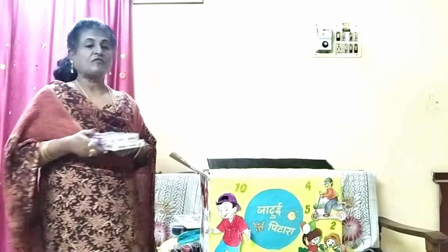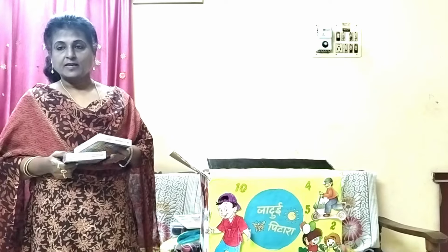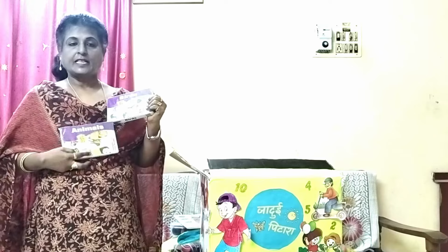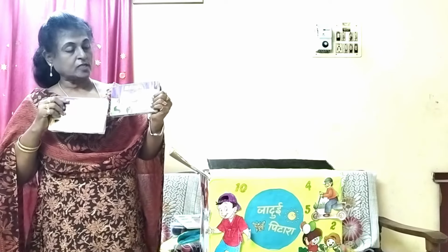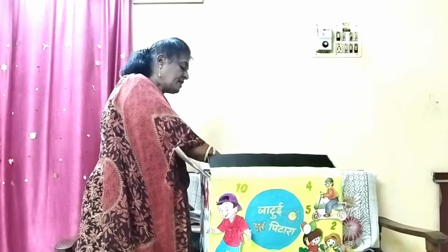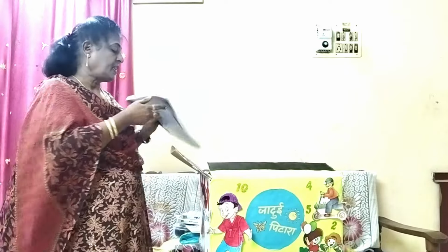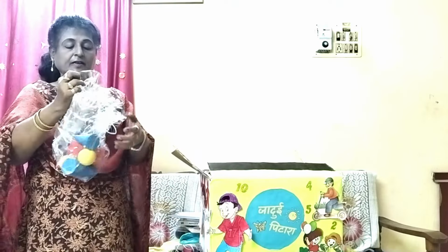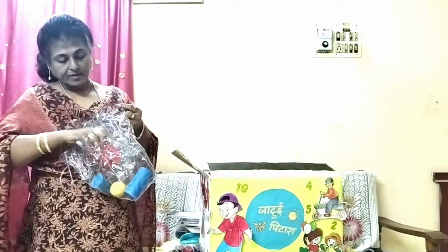Now different types of flashcards are kept. Just birds, they know the birds. They tell the animals' names. They come to know which animals they see near their house by seeing them. Now again, this is teacher material. Now wooden blocks, see, imagine different 3D shapes.